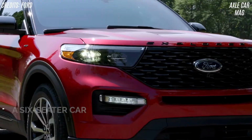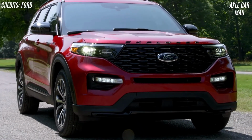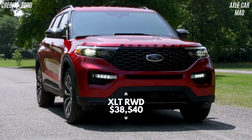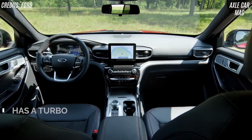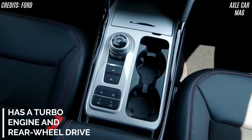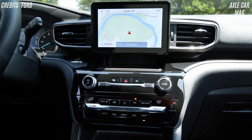The Ford Explorer is a 6-seater car that comes in 8 different trims. You can get the XLT RWD for $38,540. It has a 2.3-liter i4 turbo engine and rear-wheel drive, and it starts at that price. You can expect to get 21 mpg in the city and 28 mpg on the highway.